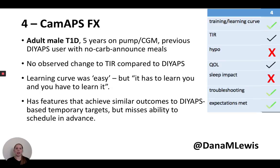Now, the last user is on CamAPS FX, which again is a system that's not yet approved in the US, but it became available during the study. So I wanted to talk to a user to get some comparison about how that system works compared to the others that are more well known. I got to speak with an adult male who has type 1, has been a long time on pump and CGM, and also a long-time DIY user.